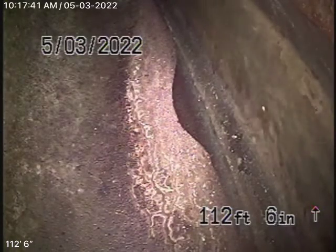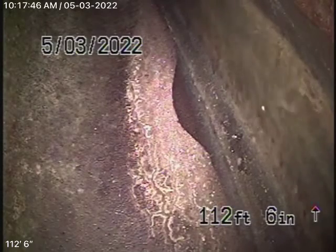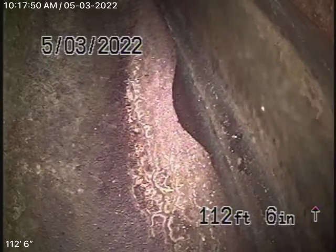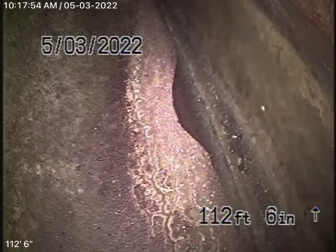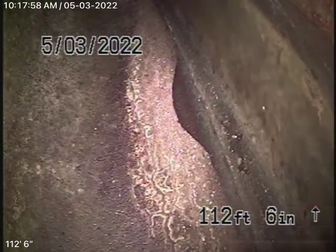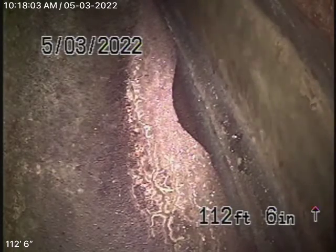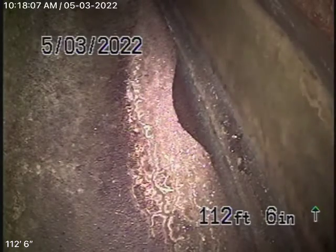The house was originally built in 1923, which makes it pretty much 100 years old. However, what I want to say is that cast iron manufactured in the 20s was a very hard, strong material. Probably lasts longer than cast iron that was manufactured in the 60s and beyond that. However, we did confirm that it is cracked underneath the house.